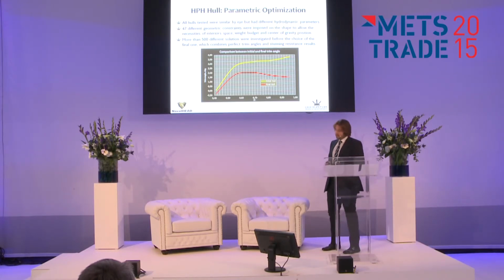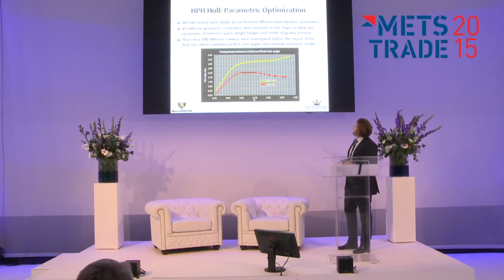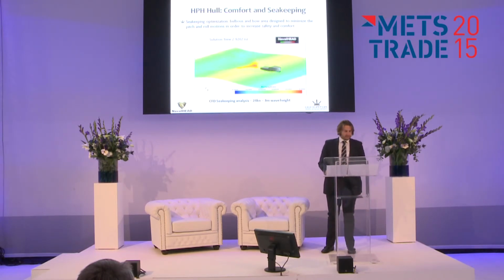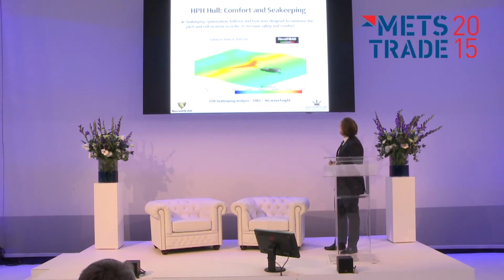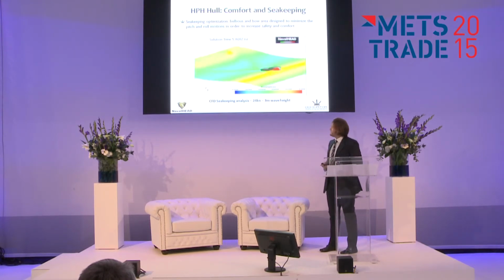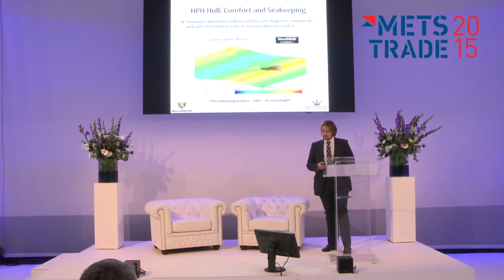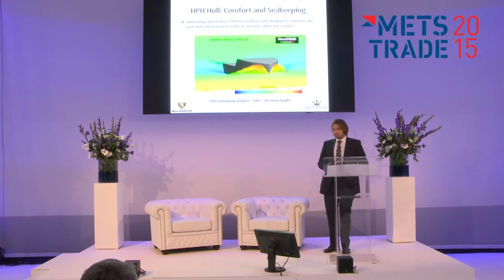At the end, this is, for example, the result of the trim. We optimized a lot the longitudinal angle and the resistance value. Regarding the seakeeping optimization, the bulbous bow and all the bow area are designed to minimize the pitch and the roll in order to increase the safety and the comfort. In this video, you can see the Ilumen sailing at 24 knots on 3 meters wave height.